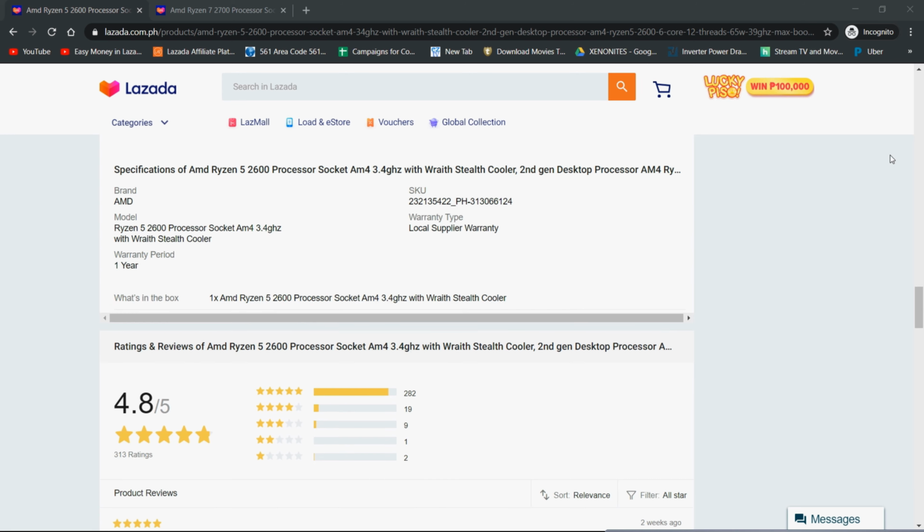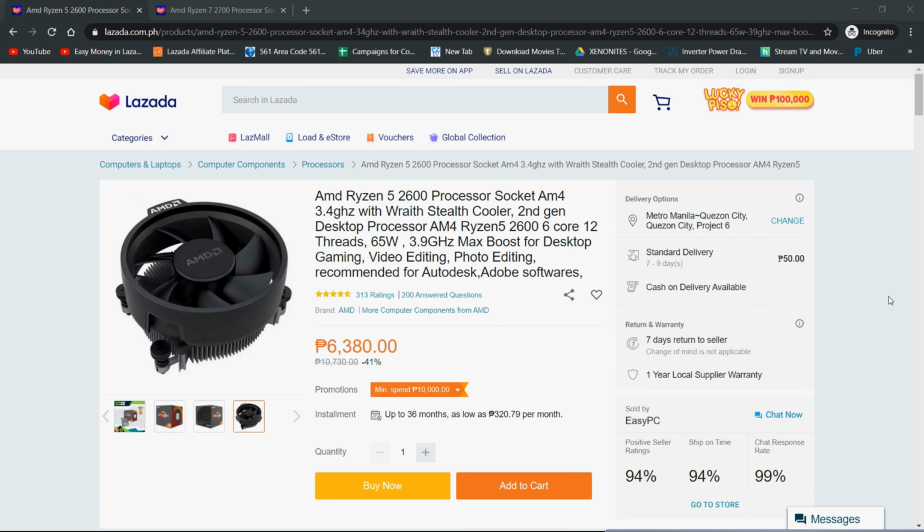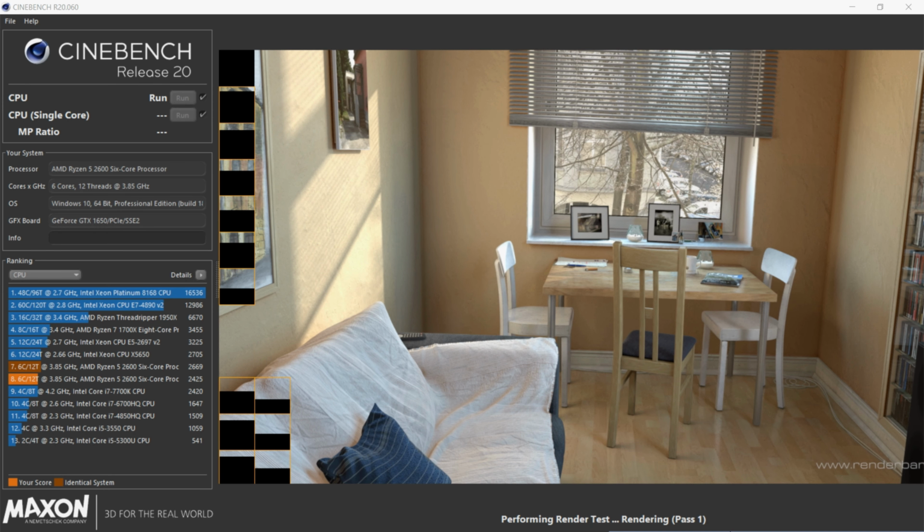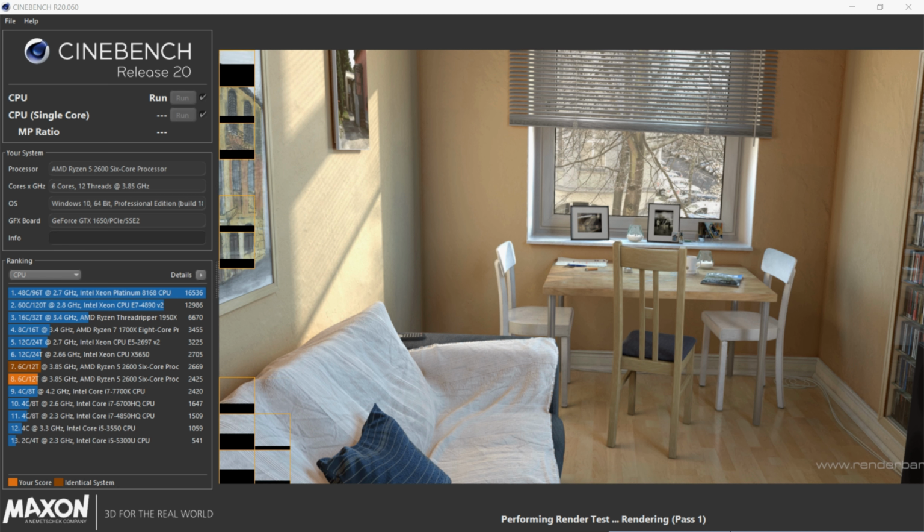If you have a bit more room in your budget though, say you can afford an extra 2,300 pesos, then I would highly recommend the Ryzen 7 2700 CPU for 8,650 pesos. As I've mentioned, CPU is where you should focus more of your budget on. The more threads and cores that your CPU has means you'll get more traction. And more traction means the faster your video editing and rendering will be. Flexibility is entirely up to you.